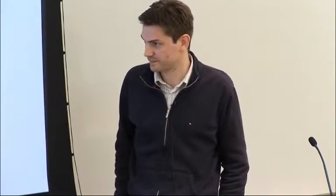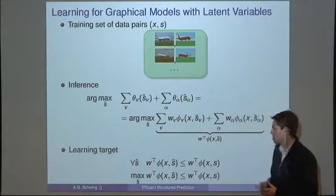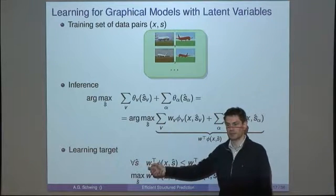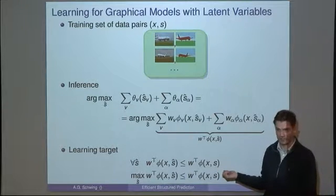Now, what we are interested in when learning is this weight vector W. So how do we choose the weight vector W? Well, we are given some training set, right? So we should leverage this training set somehow. What we can ask for is a score W transpose times phi that should be smaller for any possible segmentation we can find than the score for the ground truth segmentation that is given to us.